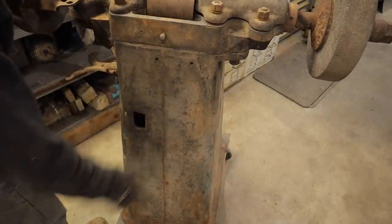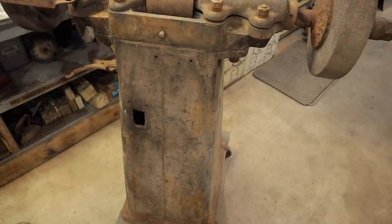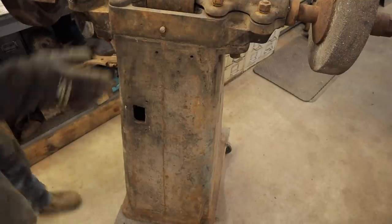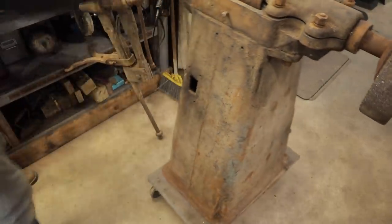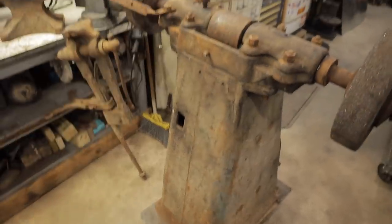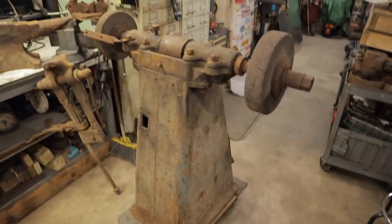But the casting's in great shape. No cracks anywhere that I've found so far. Like I say, up top here is in good working order. So definitely excited to bring this old beast back to life. That'll be a fun project.